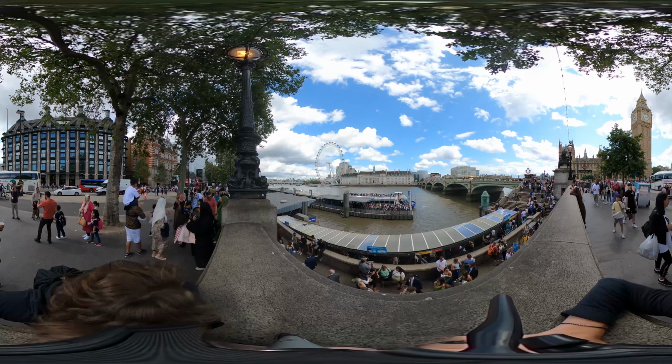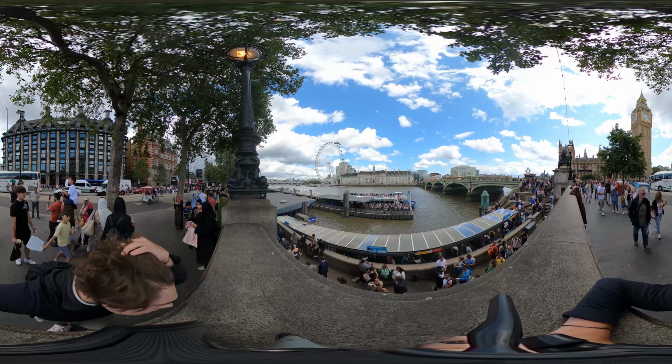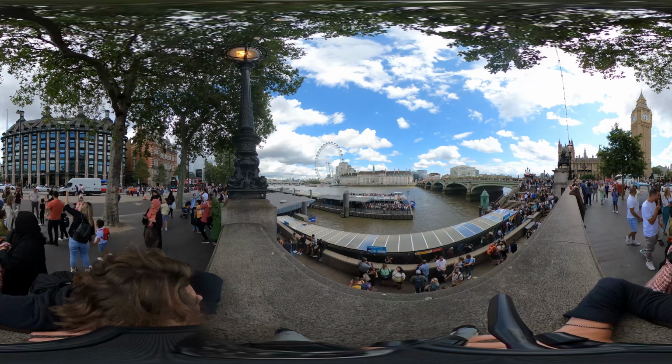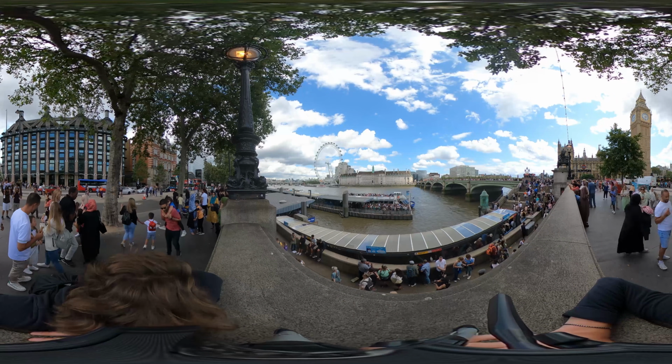Our next stop is the London Eye and the River Thames. Behold in the distance the London Eye, a colossal Ferris wheel that's like a fairy tale come to life. Its magical carousel takes travelers way up so they can see panoramic views of the London city.